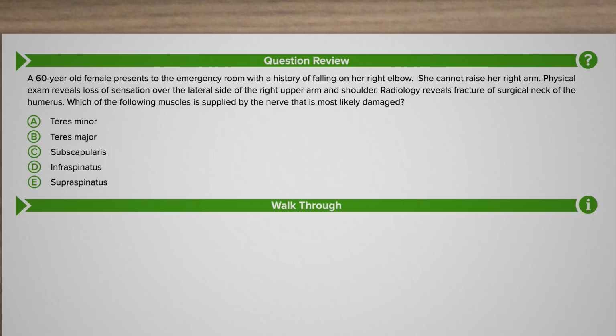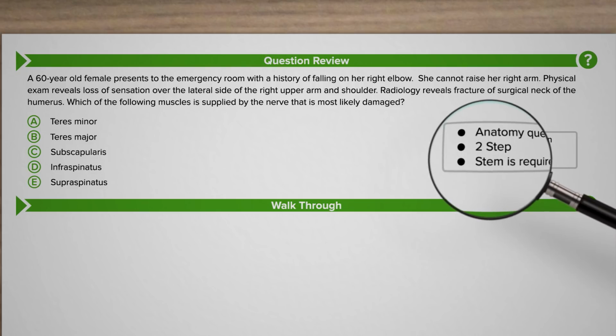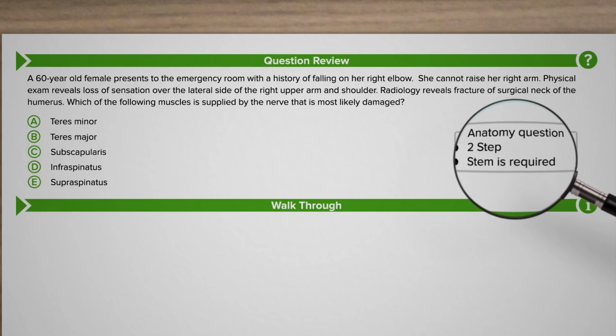Alright, let's tackle this question like we always do by reading the last sentence of the question first. And it reads, which of the following muscles is supplied by the nerve that is most likely damaged? Well, by reading this last sentence, we find out that it's not enough to be able to answer the actual question. We need to rely on the question stem as a whole.